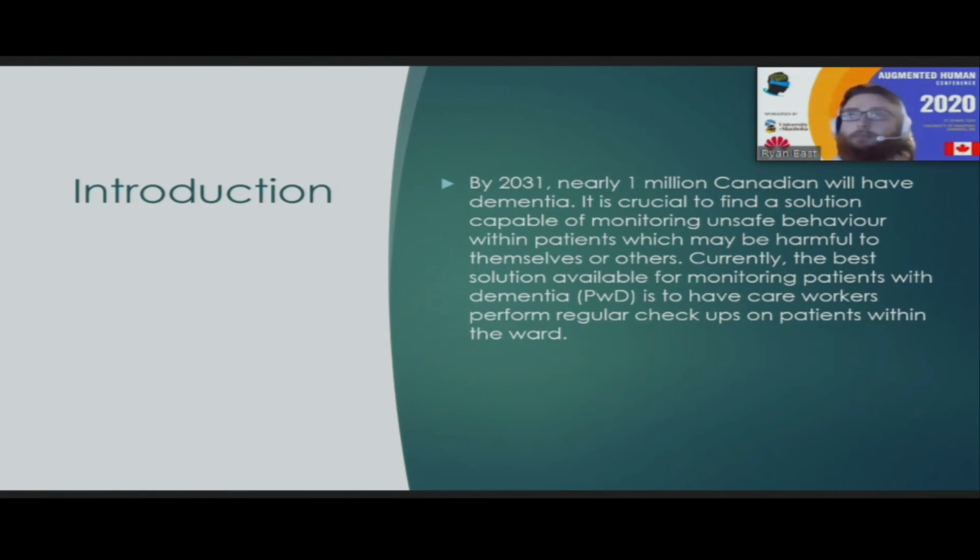find a solution capable of monitoring unsafe behavior within patients which may be harmful to themselves or others. Currently, the best solution available for monitoring patients with dementia is to have care workers perform regular checkups on patients within the ward. However, this solution is not an ideal one in many situations.